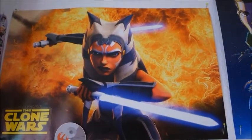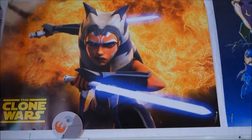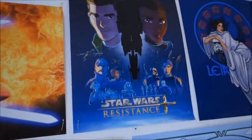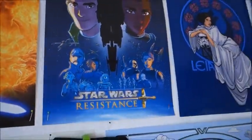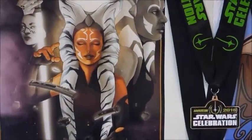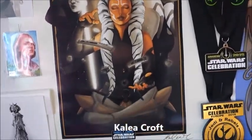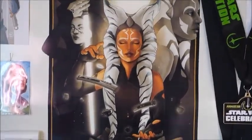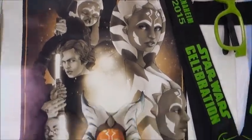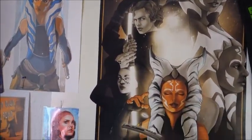I mean, that's not really an art print. That's more like just a still from the series, but obviously Ahsoka, I needed to hang it up. This is more like an art print. This is an art print from Kaela Croft, also done directly for Star Wars Celebration 2016 in London. A very lovely Ahsoka and her different stages, from childhood to adulthood, and her companions.